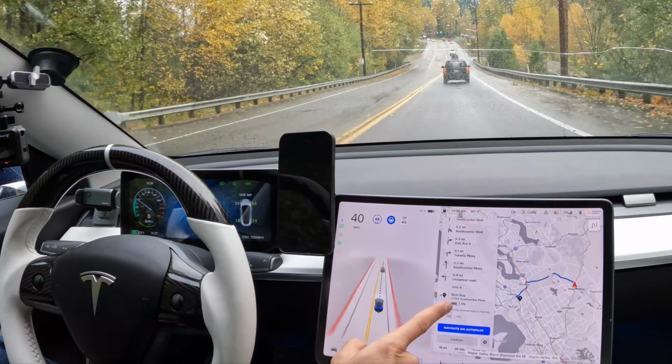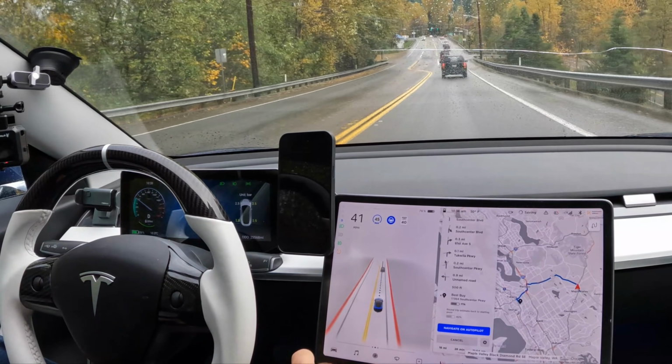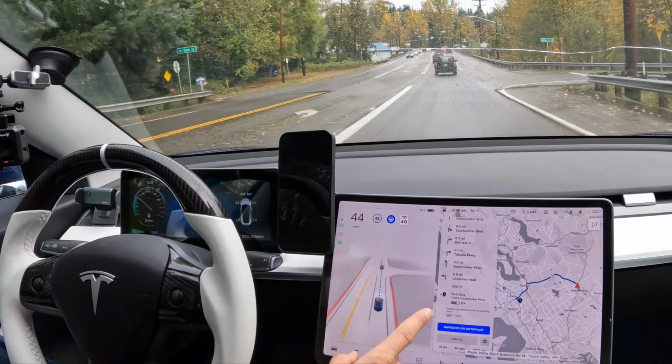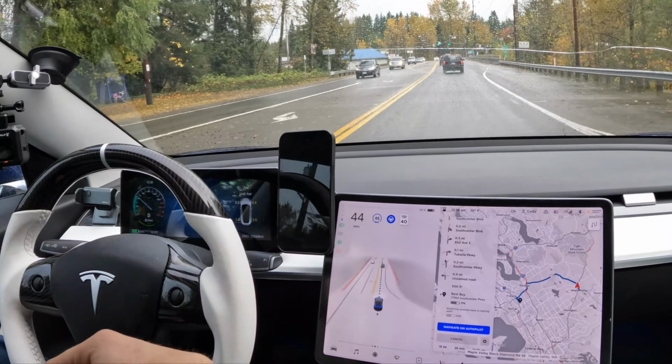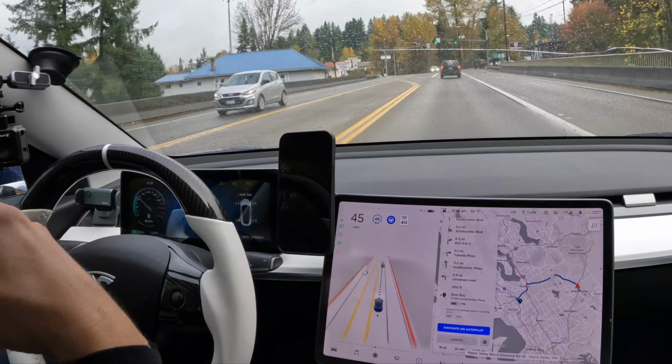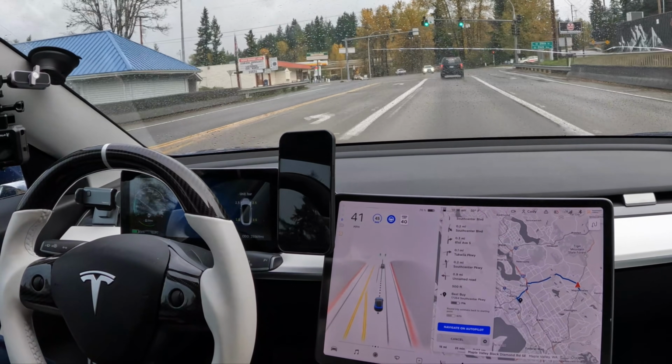Now, the first percentage it's going to show you here, like it says here, I'm going to arrive at 71% battery. And then the next one down shows you the round trip. So if I went back to where I started navigating, I'll be at 63%. So it shows you there and then round trip at the same time, which I think has always been a really cool thing.